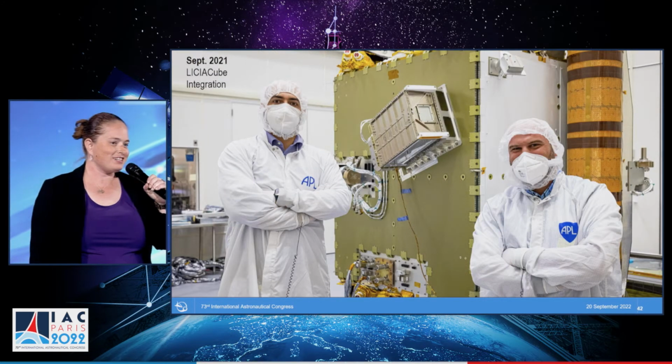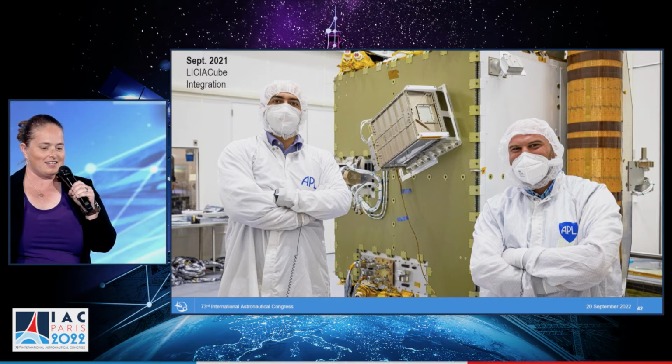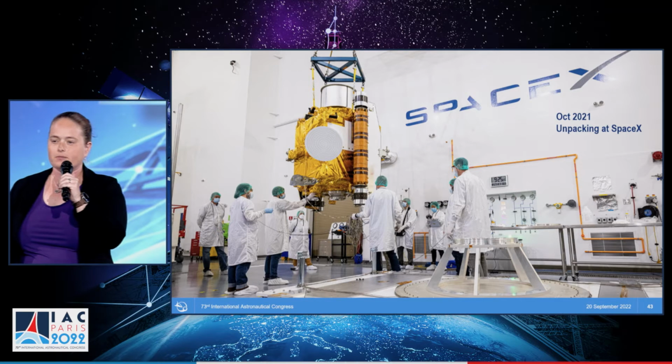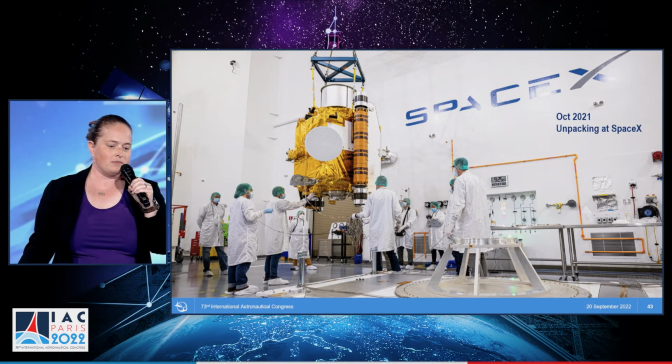LICIACube getting installed, and as I said, was successfully deployed about a week ago, and that's in its container there. The DART mission was launched on a SpaceX Falcon 9 out of Vandenberg, and so this is the spacecraft all buttoned up and getting ready to be put on the rocket. And then, as I mentioned, we launched in November of last year, and so the team since then has been going through tests and preparing for Impact Day, just 6 days away. This is a picture of the team this month in September doing a dress mission rehearsal for Impact Day.